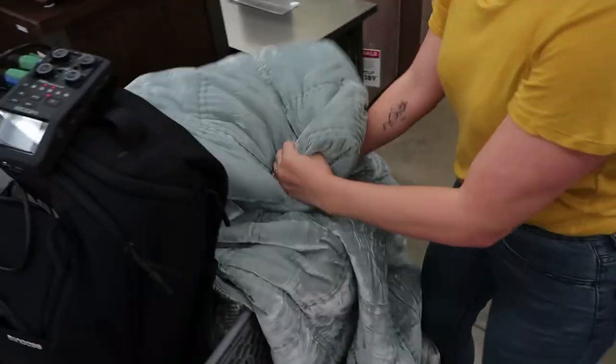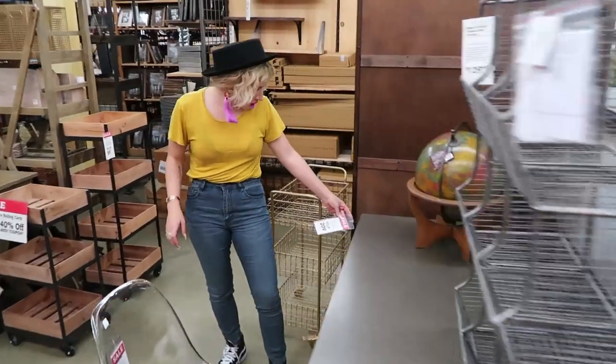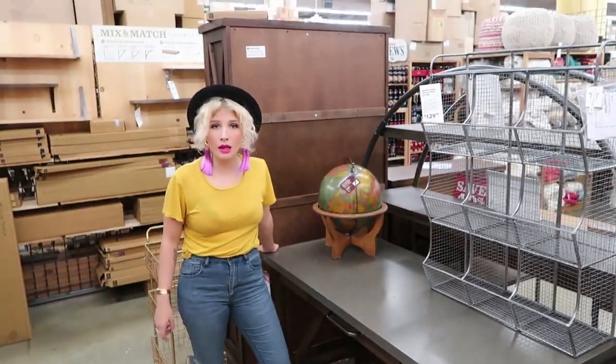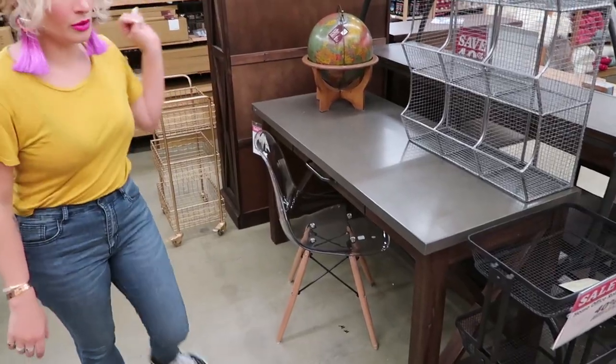I say we do bed stuff first, and then basics like furniture, desk, and another bookshelf, because that bookshelf she has right now is really narrow. This quilt is so pretty. Isn't this pretty with pink? Mm-hmm. So we're getting that. This one is 54 wide. Oh, it's perfect. So we want that desk. Boom, boom. And that chair.